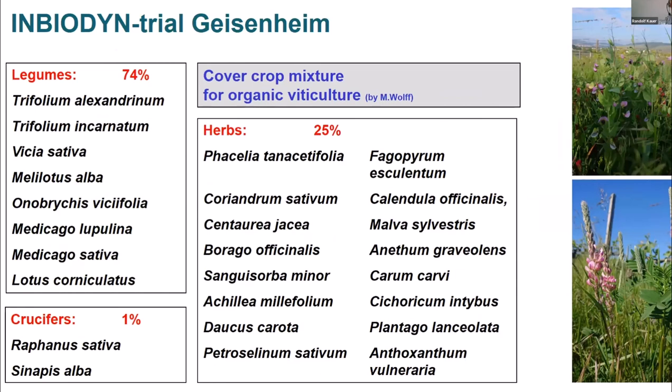So this cover crop mixture is parted in 3 parts. So the most important parts are legumes with about 74 or 75%. And we have a lot of herbs inside to attract beneficial arthropods and to enhance biodiversity of the flora in the organic management of the soil.